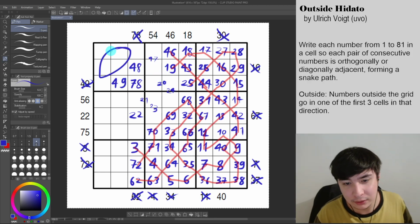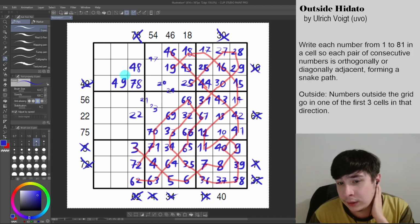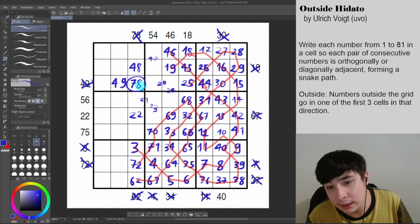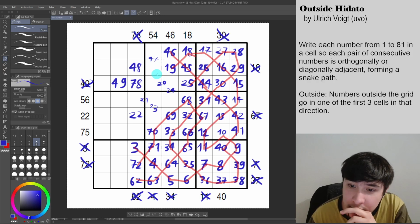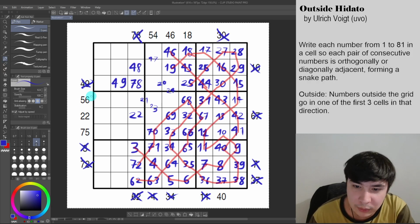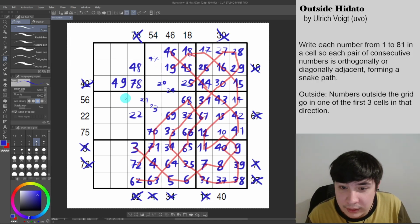There's a lot of empty space up here which needs to be taken up too. I think the 78 leading to an 81 end also happens somewhere over here. Oh yeah, and we do very much have a 56 which needs to be connected to a 54. Let's say this 56 is somewhere on this domino and this 54 is somewhere on this domino.